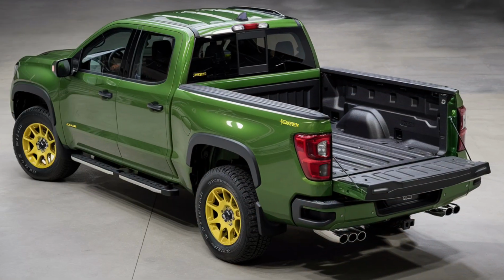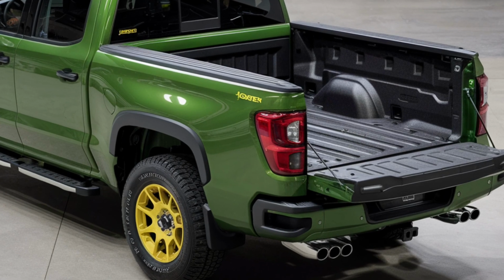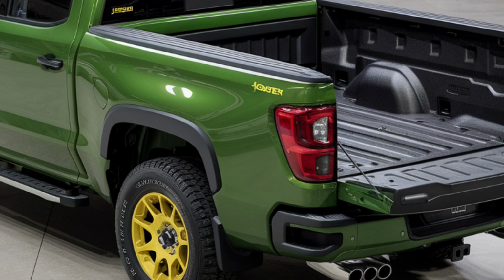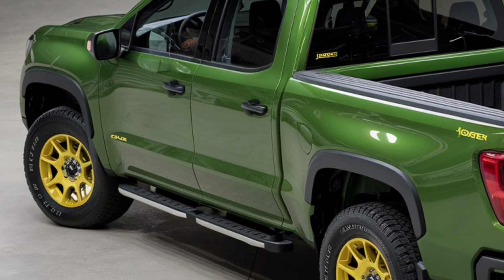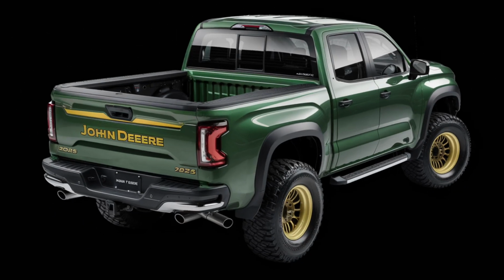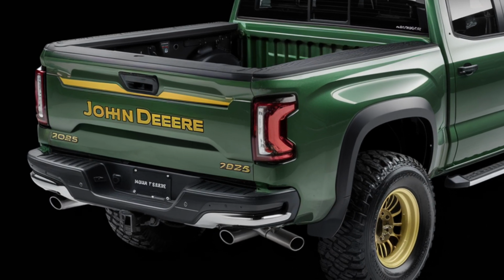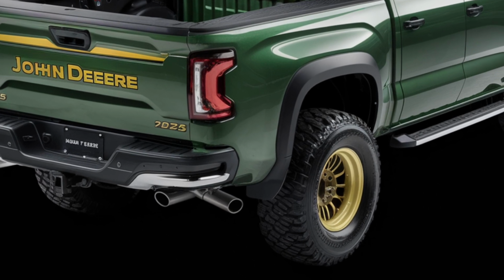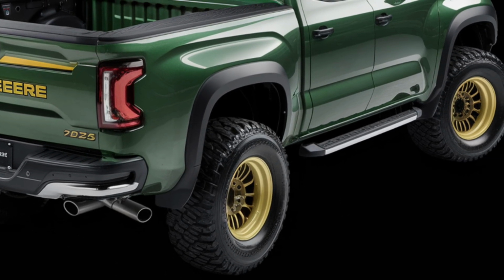As of my last update in August 2023, John Deere is primarily known for manufacturing agricultural, construction, and forestry machinery, rather than passenger vehicles or pickup trucks. If John Deere were to release a pickup truck in 2025, it would likely combine their renowned engineering with rugged, utility-focused features tailored to the needs of farmers, ranchers, and outdoor workers.